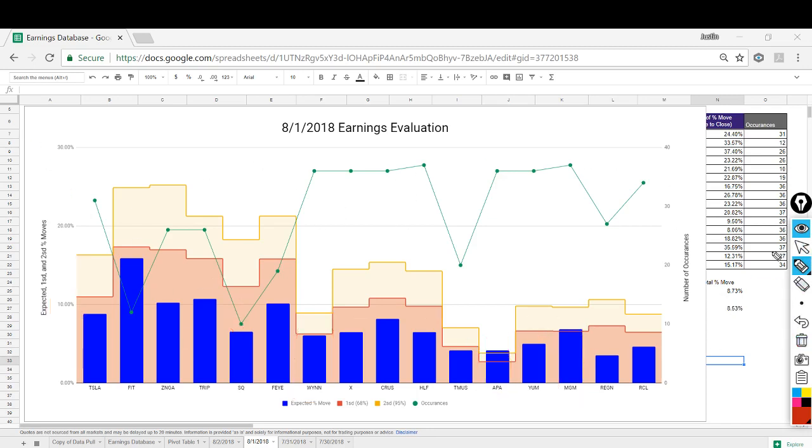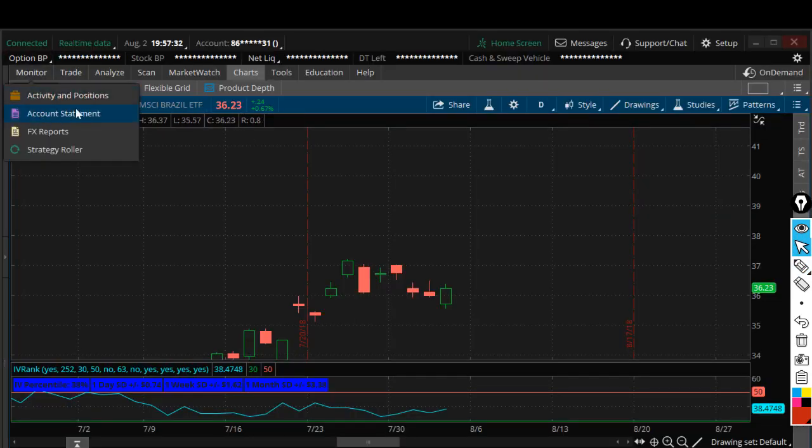So we're looking to roll this out either in a newsletter or on the site every night. That way you can see what we're looking at and what we're trading. So the first one, MGM. Let's jump into the charts.